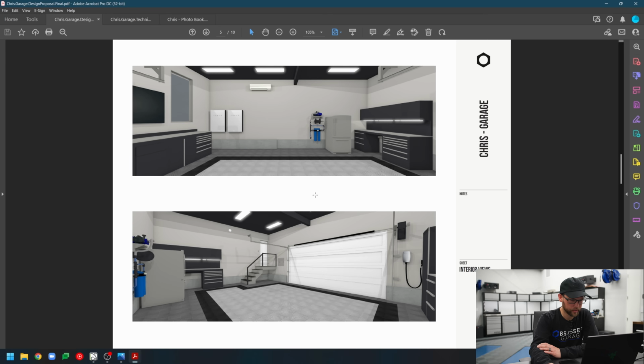Next page, we've got just some other views. So you can see the back wall a little bit better. You can see where he's got this other cabinet array over on the right side, which is really tight up against the refrigerator and stuff. Ideally, you wouldn't want to have this refrigerator right there, but it's something that is integral to the way that they use their garage and store things. So we really wanted to be able to keep that in the space. And because they have plumbing over on this area, it made sense to keep it there. So this just gives you a good quick snapshot of the general overall plan for the space.